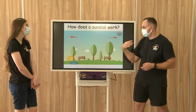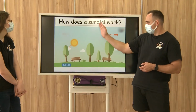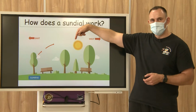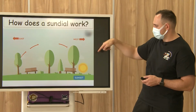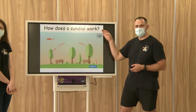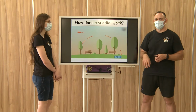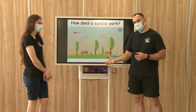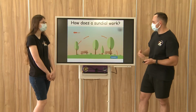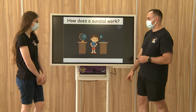So the sun rises from the east, goes this way, and when it's right on top of you, it's noon. And then it sets in the west. So it rises in the east and sets in the west. Did you know that? I did. So if you see the sun come up, you know that's the east side. And if you see it go down, it's the west side. All right, so how did this tell time? Okay, we'll get to that.